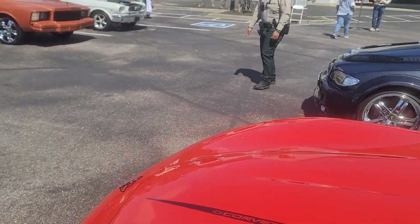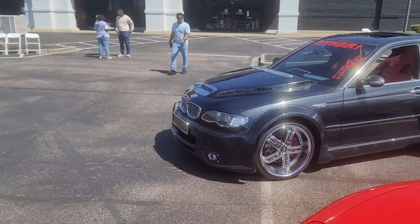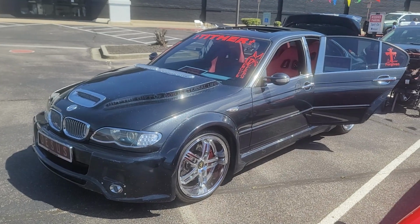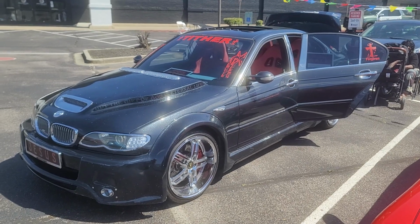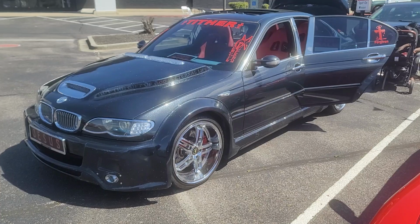Last but not least, this gentleman is no longer with us, but his dream will be kept alive. This is a beautiful BMW. A little story behind this car. This car was built in Germany and it was purchased in Germany. It's not an American model.